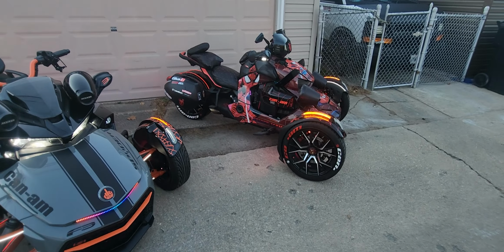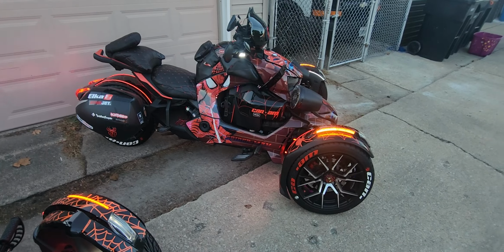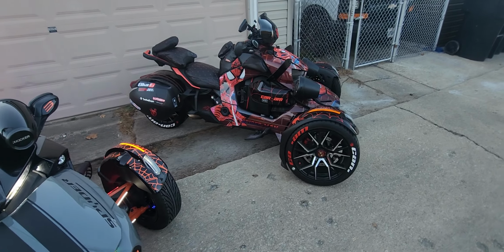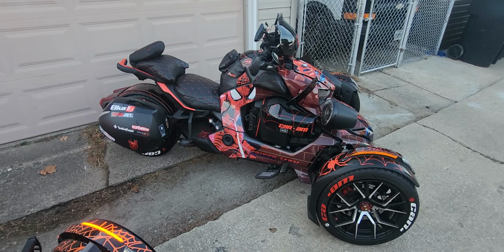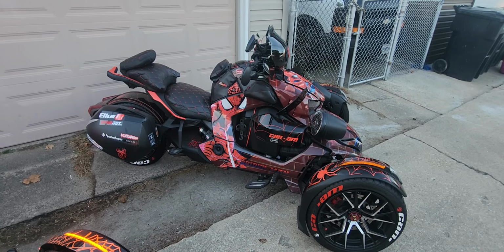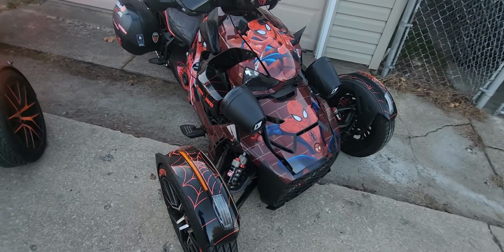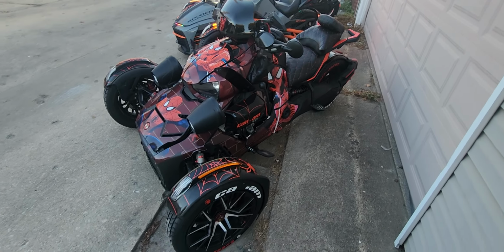Let's talk about this lovely Ryker right here. I've had it since mid 2019. So coming up next year, I think late February or March, I would have had this bike 5 years. That's a good length of time to know if the bike's any good, if the bike's decent, and what issues I've had with it. So that's what we're talking about today. We're talking about this lovely, beautiful beast right here, the Spider-Man that is soon to get redone. We're gonna redo this one.